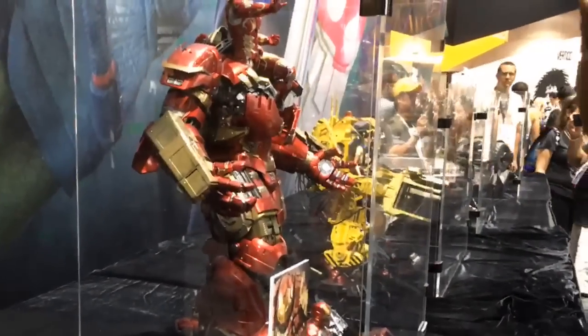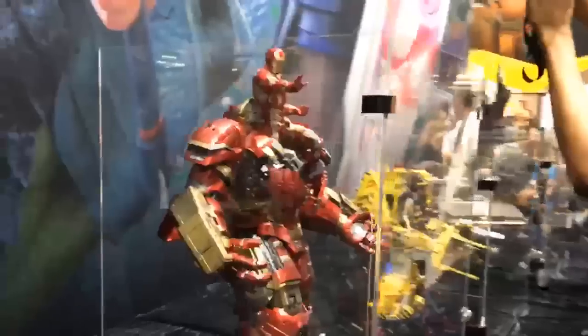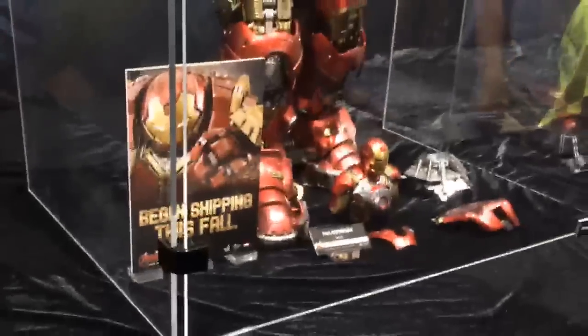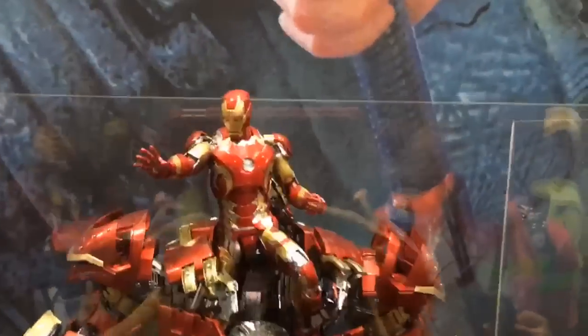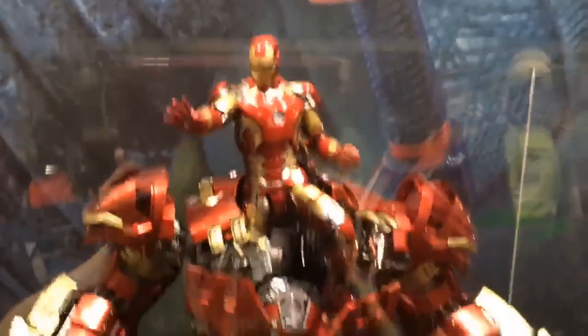Okay, that is like half the size of me with that Iron Man in there. So let me get in a little closer. Hulkbuster will be shipping this fall, guys. Isn't that exciting? It's okay. Let me see. So you guys can see how one of the Iron Man suits actually fits inside.